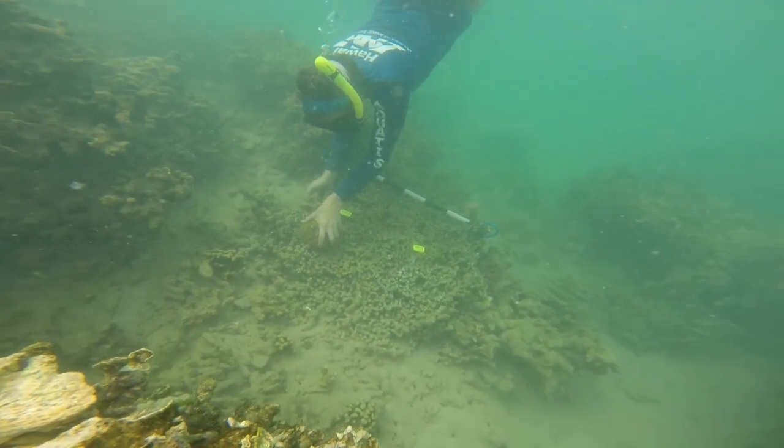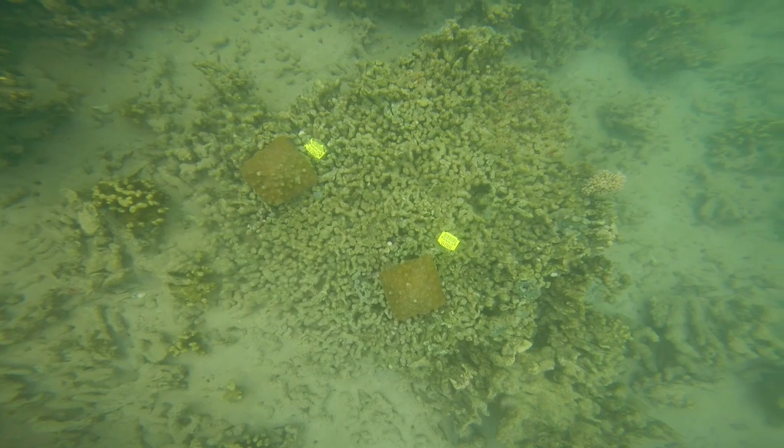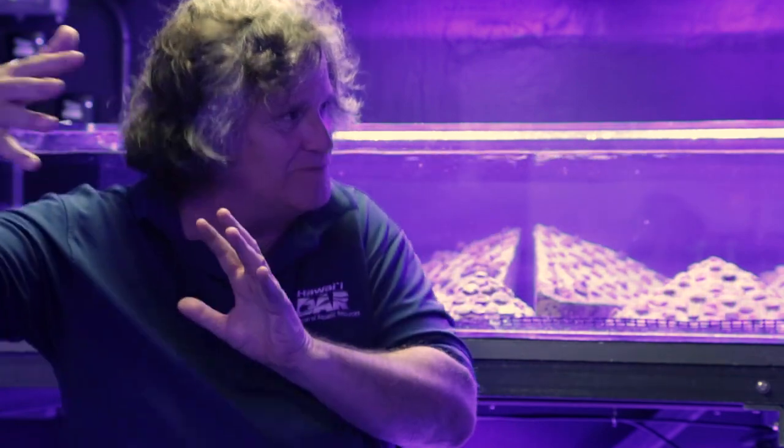And if you add on top of that the time for collection, the time for mandatory quarantine, we can't just go from these tanks directly out in the wild. We have acclimation tanks where we create the crappy conditions that we find in the wild to simulate it and slowly get them used to it.